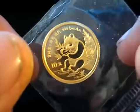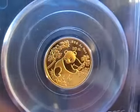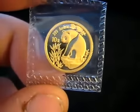1/20th an ounce, which is half the size of these. 1/10. What year are we on? We're on 1992. After 1/10 is a 1/4 ounce, then a 1/2 ounce, and a 1 ounce. This is the only one that's not in a plastic seal. This is a PCGS graded coin, 1992. So you have a lot of choices on what sizes to collect for every budget.